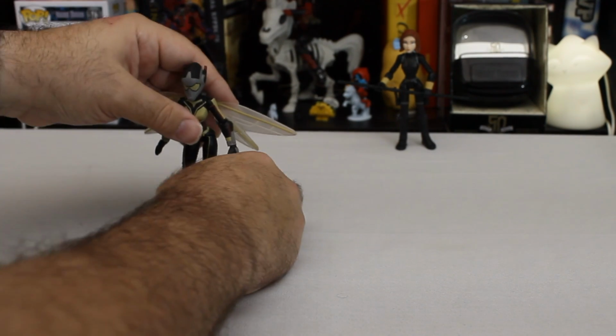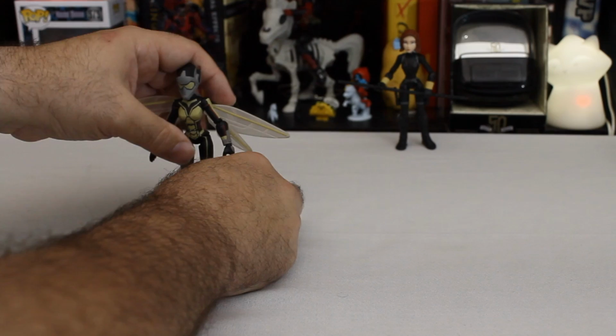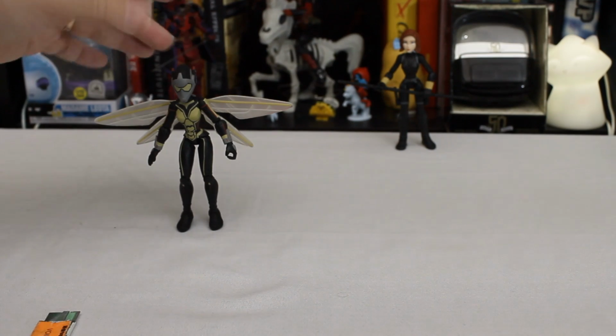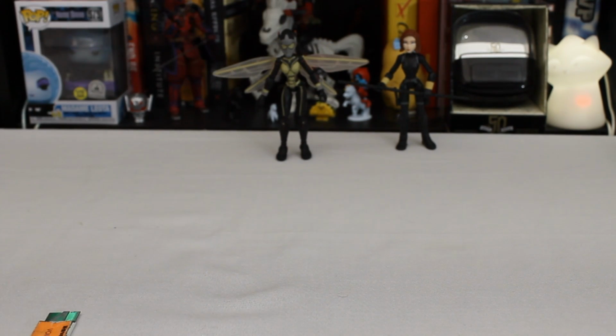Does she stand again? Another spindly figure. I would say maybe even a little more spindly than Black Widow. And of course the wings make her a little back heavy. Here we go. Yep, it's a nice figure.